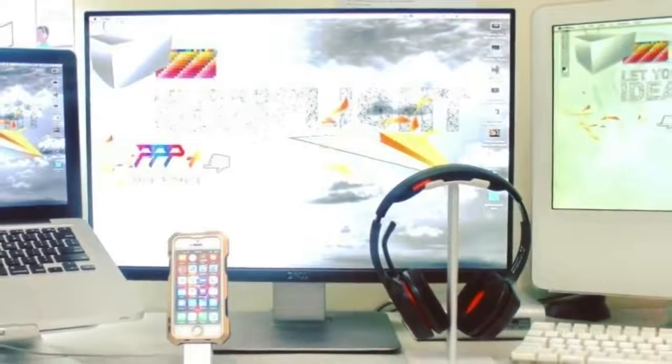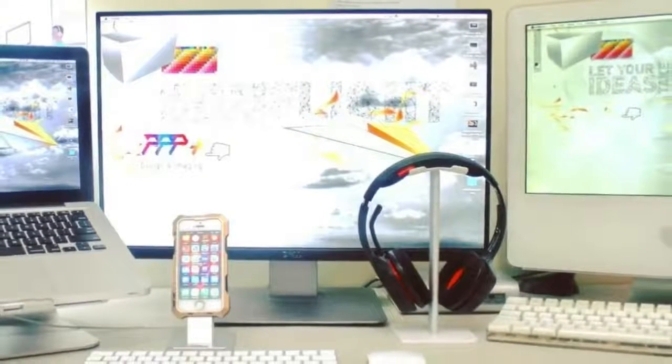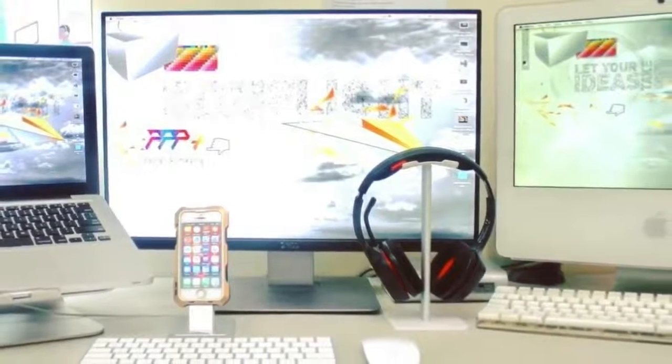Overall, you should take the Dell U2414H into consideration if you want to have an extremely good monitor without paying a large amount of money.